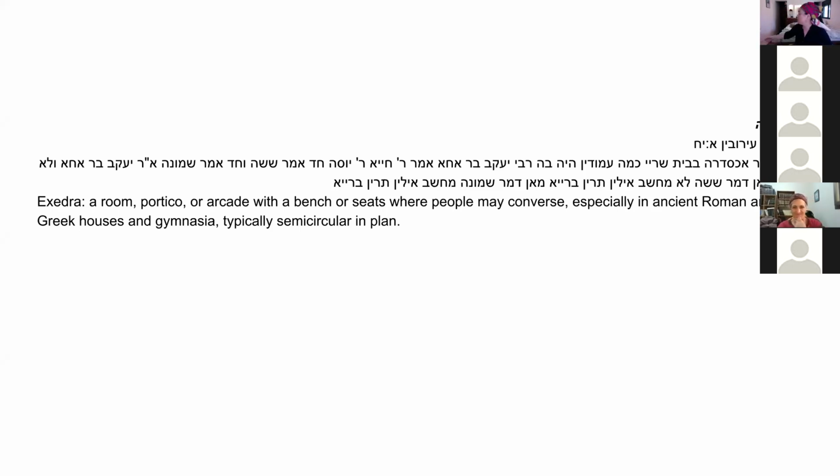And the Exedra of Beit Sha'arim was discovered within the house complex of Rebbe.